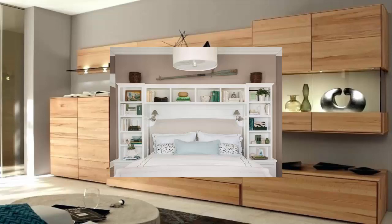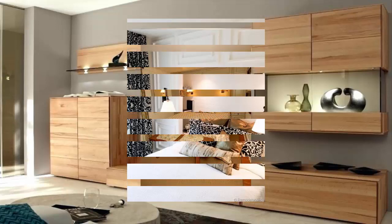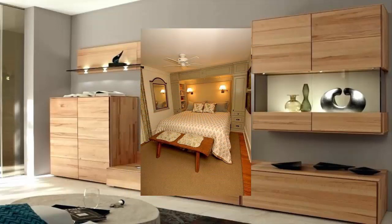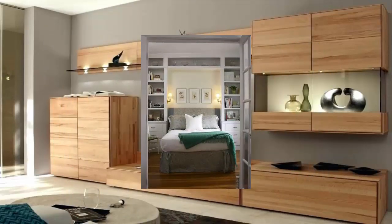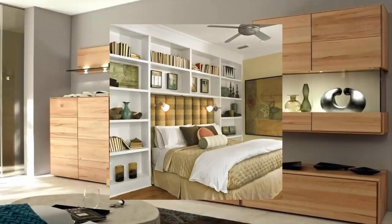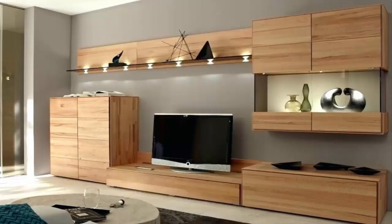1. Storage inside headboard. The first tip: you can try to decorate small spaces by creating storage inside the headboard. This is such a great idea since the bed usually takes the largest portion of space in the bedroom. By creating storage inside the headboard, you can save and maximize space. This trick can make your bedroom look larger than its actual size. You can use the headboard to keep small items such as books, photo frames, lamps, and much more.